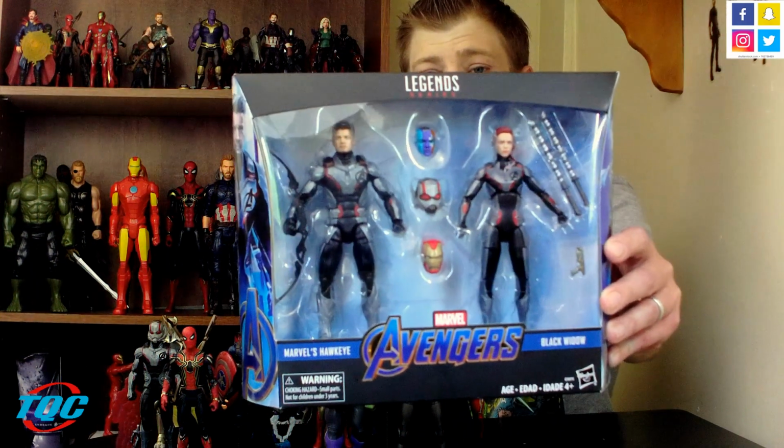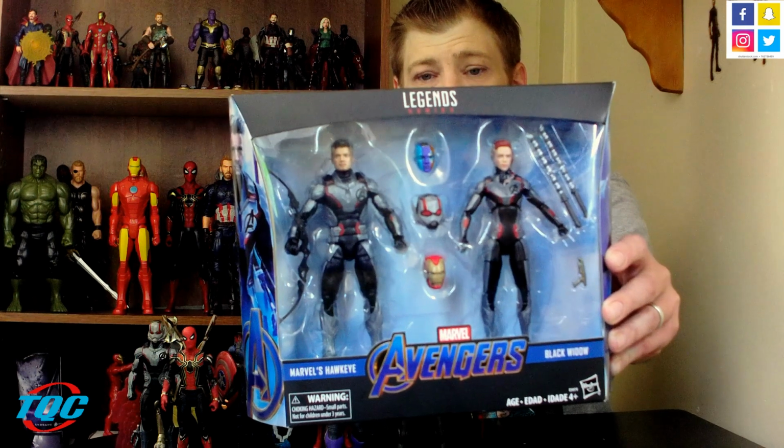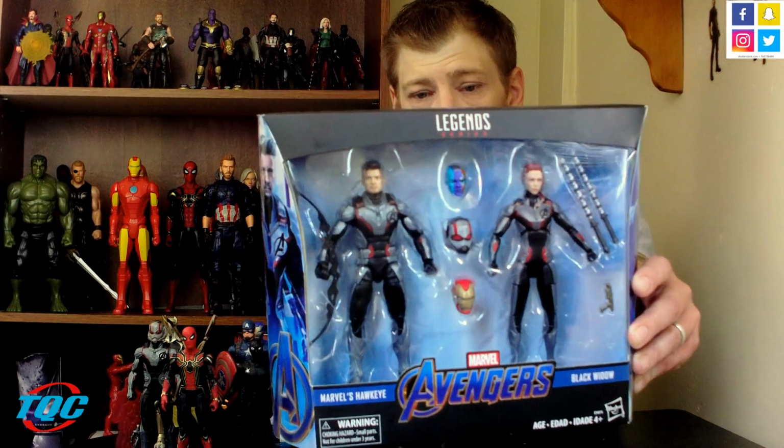It's the Marvel Legends Avengers Hawkeye and Black Widow 2-pack. Oh yeah. And it's got the Ant-Man, Iron Man, and Nebula head, so you can swap, change them up, whatever.